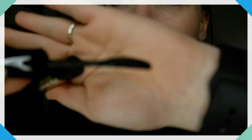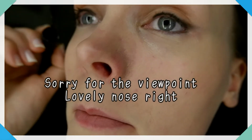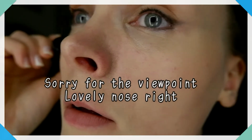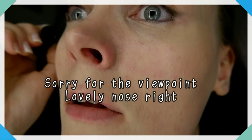Now, I'm not quite sure if this is what it's supposed to be. It has little fibers in it. I think that's quite interesting. Well, let's try to put this on. It's definitely black. Can you see the difference? This one has the mascara base on it. I can't really see properly because I'm a little bit too far away from the mirror. It's definitely making them longer though. It's a bit clumpy, maybe?